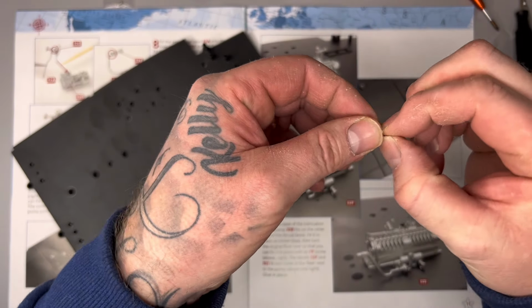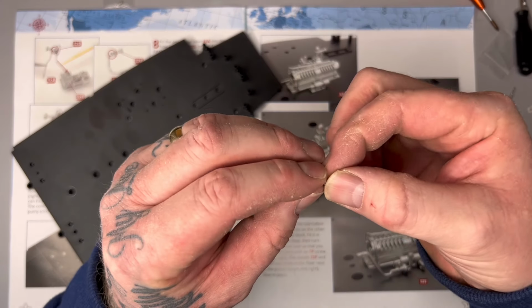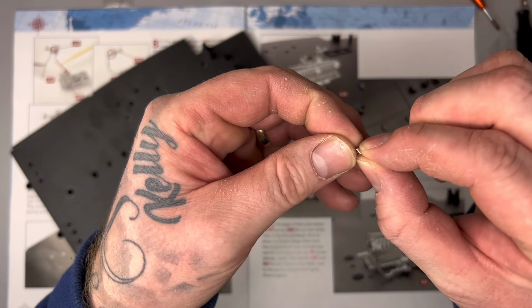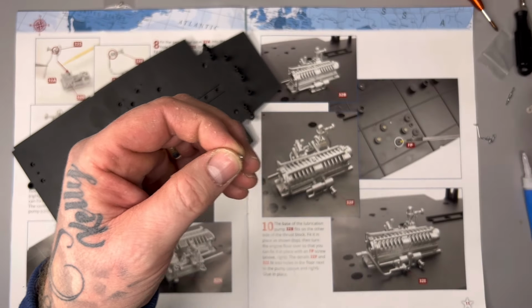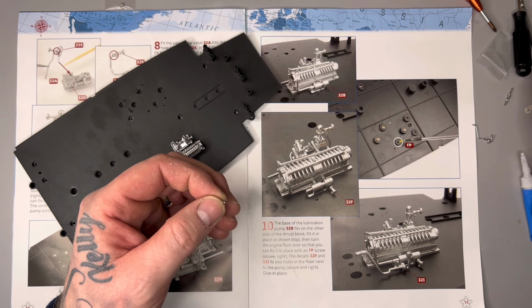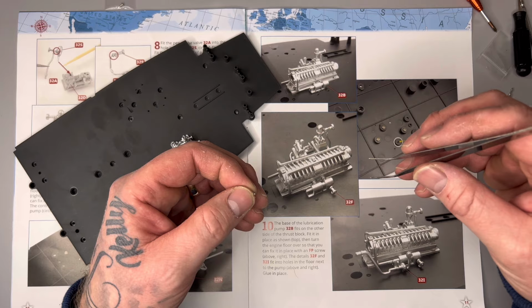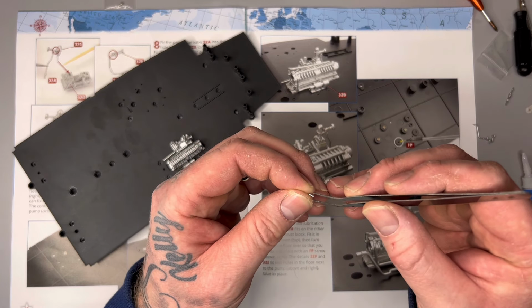Right, so this has got to go in. Again, you've got a little D shape on there, so it can only go in one way. I think I might be better using tweezers. Does it say apply glue? Yeah, put a little bit of glue.